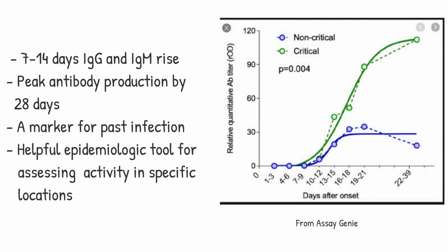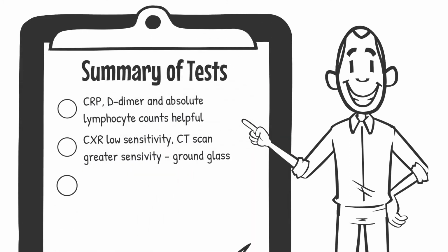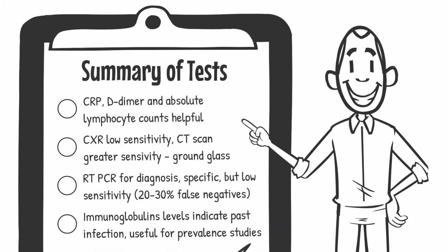To summarize the content of this video, laboratory findings are non-specific. However, 3 values are particularly useful for assessing severity of disease and likely outcome, or prognosis. They are CRP, D-dimer, and absolute lymphocyte count. Chest X-ray shows infiltrates 60% of the time, while chest CT demonstrates abnormalities in 84% of cases and 93% of more severe cases. The classic finding being a ground glass appearance on CT scan.